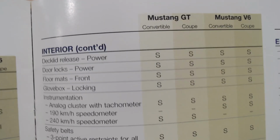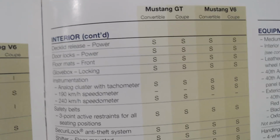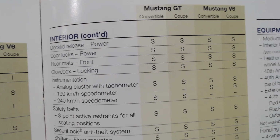I kind of think this is a little bit weird for the models actually. Different speedometer whether you get the GT or the V6. The V6 tops out at 190, the GT or the V8 at 240. You think they'd just put the 240 speedo in both. That's a little bit weird.